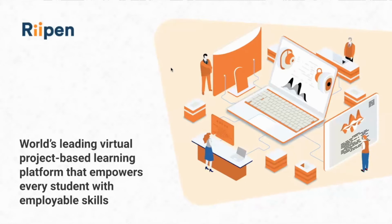We are the world's leading virtual project-based learning platform that empowers every student with employable skills. Riipen is a technology platform on a mission to help every student gain access to meaningful work-integrated learning. With a network of over 300 academic institutions globally and over 10,000 industry partners and nonprofits, Riipen serves as a marketplace that connects industry partners with in-class projects and experiences that faculty can embed directly into their classrooms.